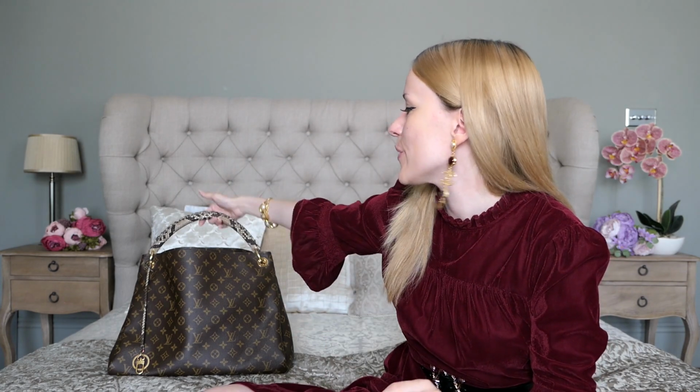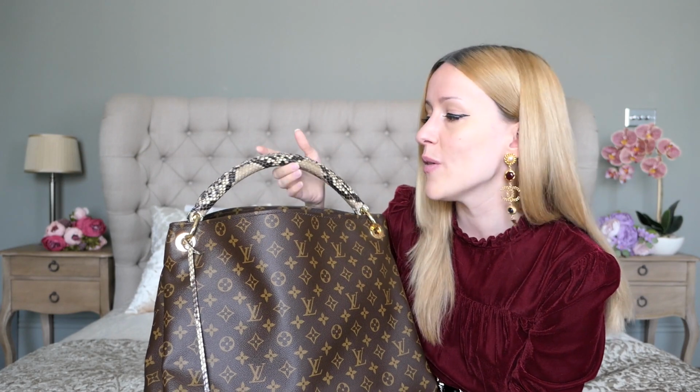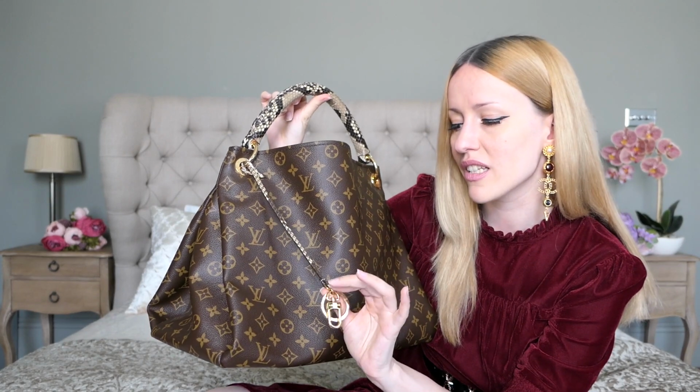So today I thought it's time to show you my beautiful and very rare Louis Vuitton Artsy. There's nothing special about the Artsy in general, it's one of their classic bags, but mine comes with this beautiful python handle. Usually the Artsy bag comes with the untreated vachetta leather as well. So you do have an untreated vachetta leather handle as well as this little keychain accessory, which is usually untreated vachetta leather too.